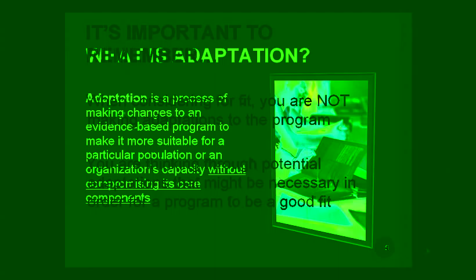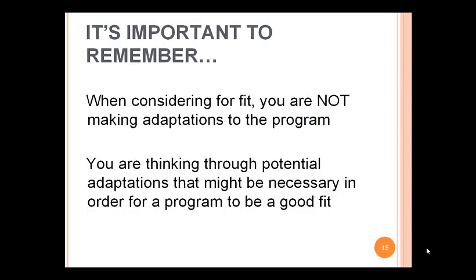Once you understand how a program that you are considering works and what its core components are, you are in a position to anticipate the effects of potential adaptations.